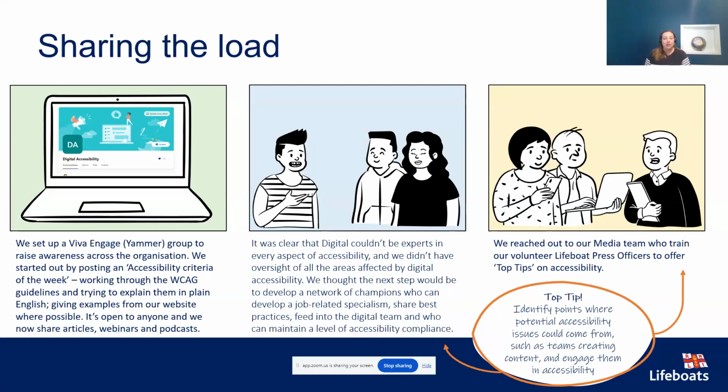So we reached out to our media team, and they train our volunteer lifeboat press officers, and we offered them a set of top tips on accessibility. We didn't want to be giving them another set of, you have to do this, strict guidelines. It was more, this is a way you can make your content more accessible to the people you want it to reach. So that's the next top tip, is trying to identify any points of potential accessibility issues and then reaching out to those teams and engaging them in the accessibility process.